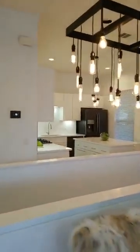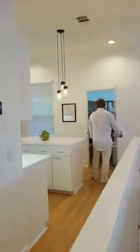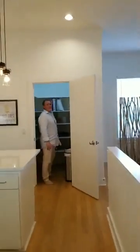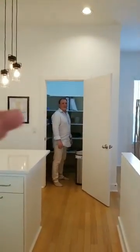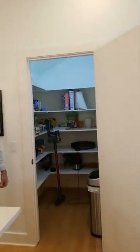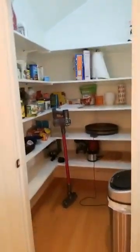Can you show us that pantry? That pantry, I could sleep in that pantry. That's good that I cannot see one thing past you. That was helpful. Thank you, honey. That's the whole point, though, it was to show you. So again, ginormous pantry.